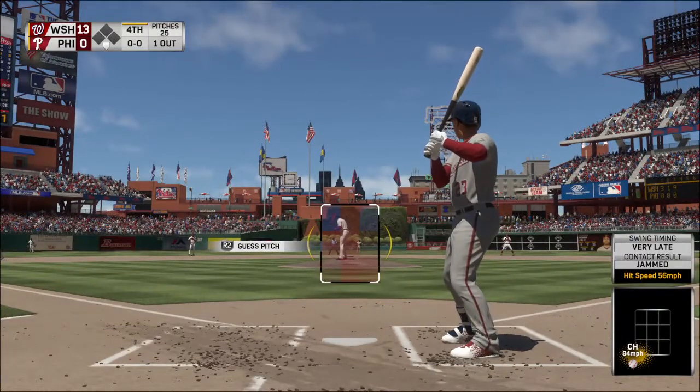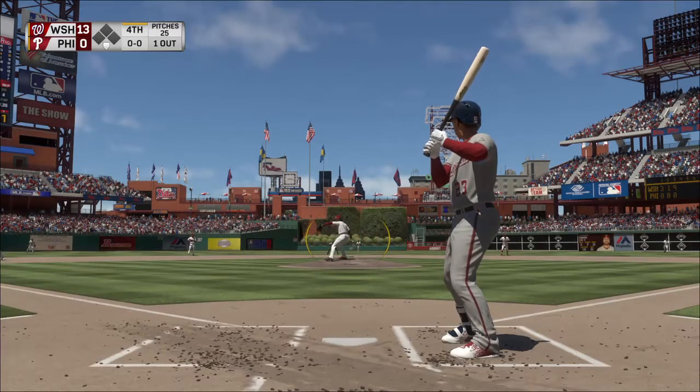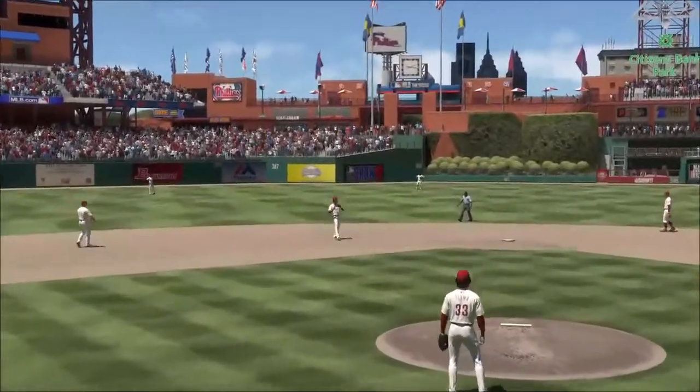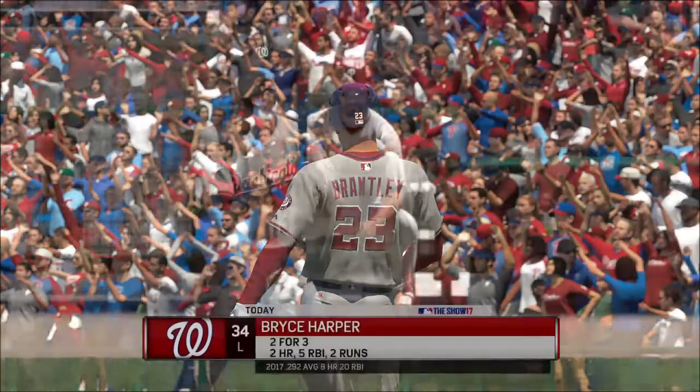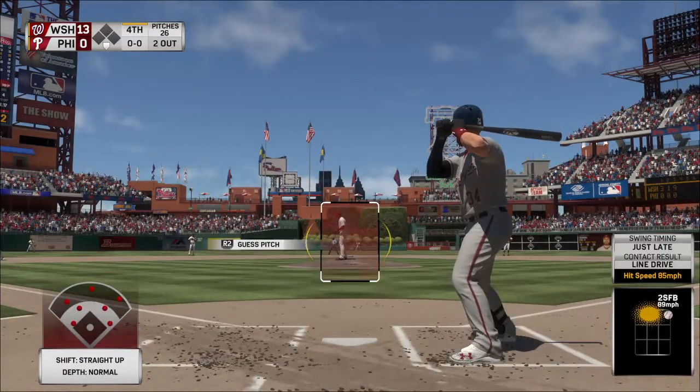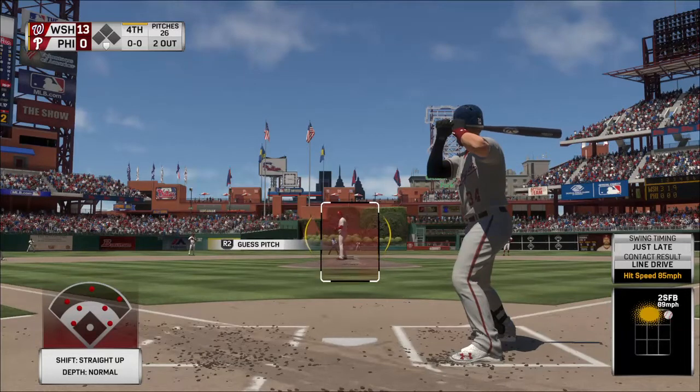He's got an RBI despite an 0-for-2 effort to this point. Here comes the first pitch. Line to short, but gobbled up there, and there are two away. The right fielder, number 34. At the plate, Bryce Harper. He comes in 2 for 3 with a couple of home runs thus far on his line.